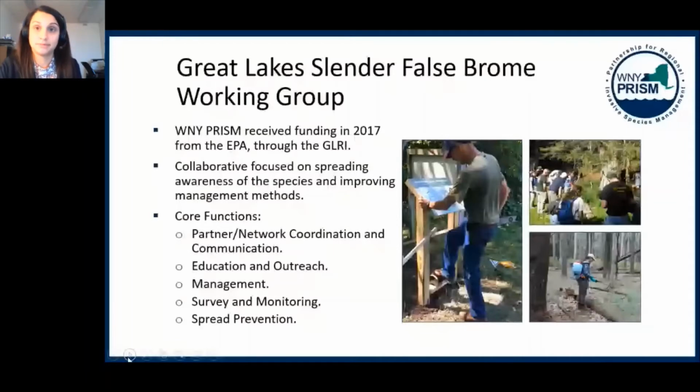I just have a couple of pictures of the group. There's one of a bunch of people outside learning about the species. This is actually a really fun survey workshop, where it got professionals out into the field to really see slender false brome, be able to ID the grass right in person, and then practice using some of the tools we use to collect data. We really strive to teach people how to identify and manage this invasive grass so new populations can be reported and treated in the region so we can move towards the goal of eradication.